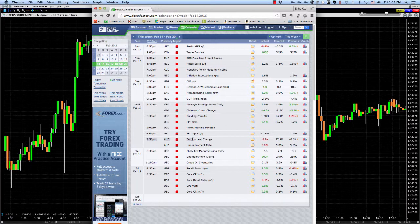And 7:30, Aussie dollar, that's a good one. Look at that, minus 7.9K versus the forecast of 12.9. Huge difference for employment change, negative for Aussie dollar. Unemployment rate was also bad, so another negative news for Aussie dollar. So 7:30 on February 17th.